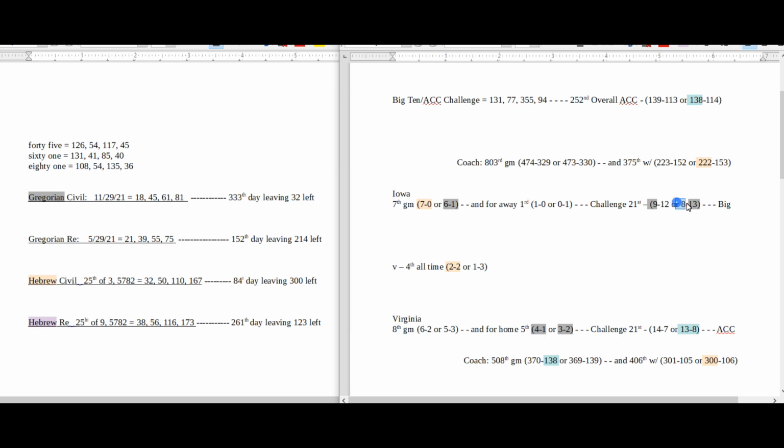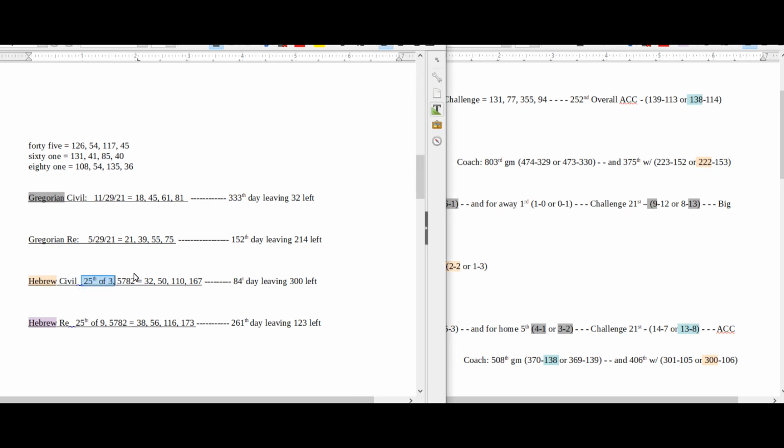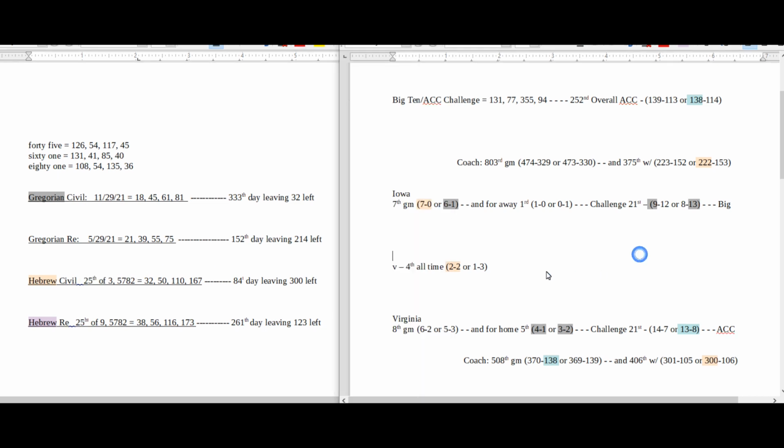Iowa could become 8-13 for a challenge record as Virginia's coach sits on 138 losses. 138, 8-13, just anagrams of each other. And then as Virginia becomes 2-2 head-to-head against Iowa with the win, Iowa's coach can sit on 222 wins as a coach specifically for Iowa on the 25th day of the third month for the Hebrew civil, 253, the 22nd triangular number. Those are some numbers that would favor Virginia.